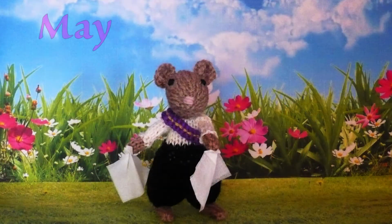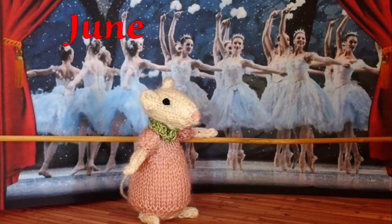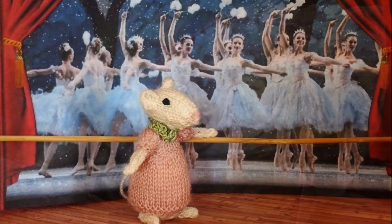May. Matthias is a marvellous Morris dancer. On May mornings you might notice him limbering up ready to perform his lightweight leaps and incredible capers. June. Darcy is the daintiest of mice. She dances delicately day after day, dreaming of dancing for adoring fans on auspicious stages around the world. July.